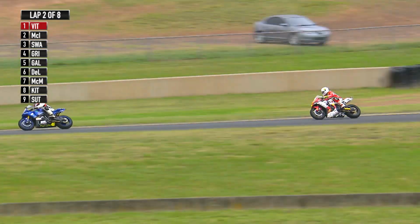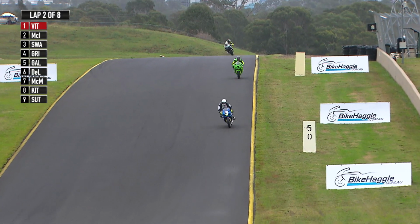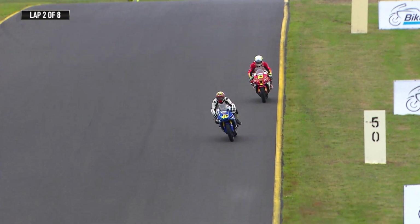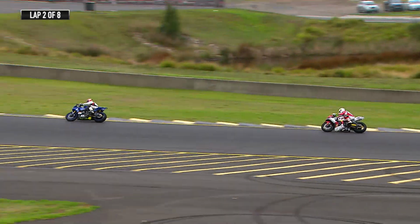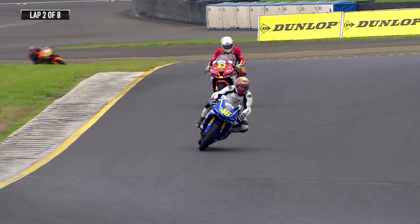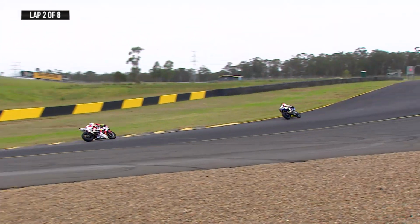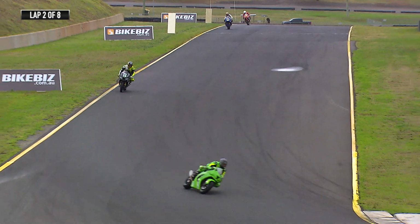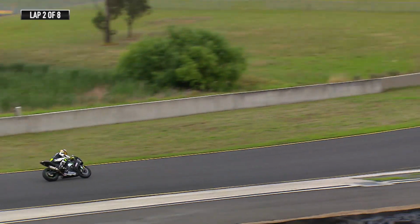In the meantime though, Lucas Vitale, he's on a hard charge. Dominic De Leon, the At1 Pro Race Suits Kawasaki ZX10R chasing hard at the back of Simon Galloway, who still has 4th position consolidated at the moment. Yeah, looks like Vitale's got a great first sector time, a 30.8 compared to a 31.4 for Mcintyre and a 31.7 for Swallow. So he's definitely on fire at the moment.